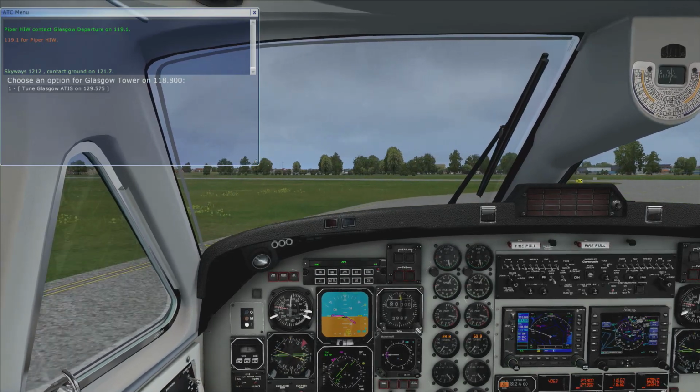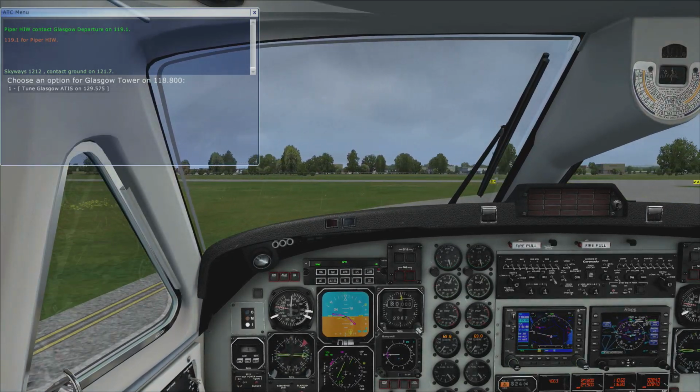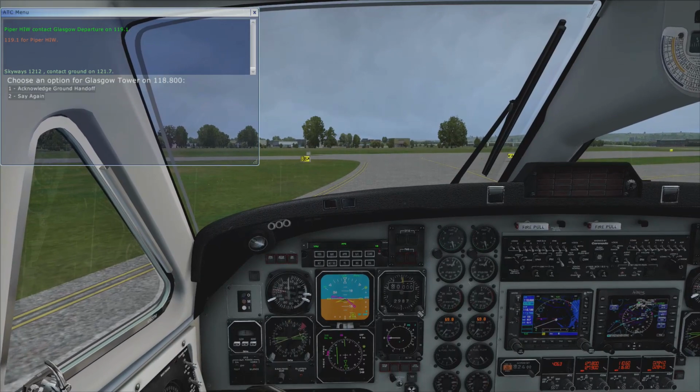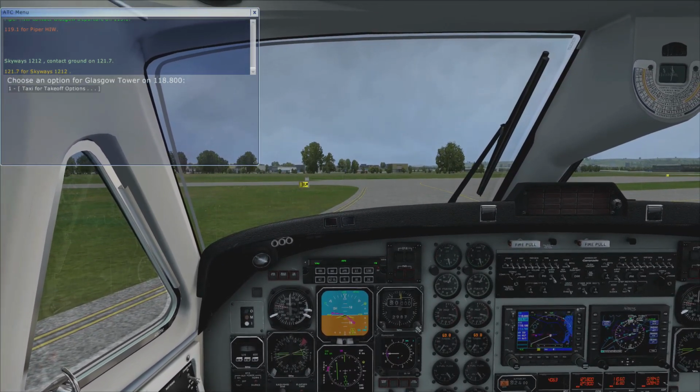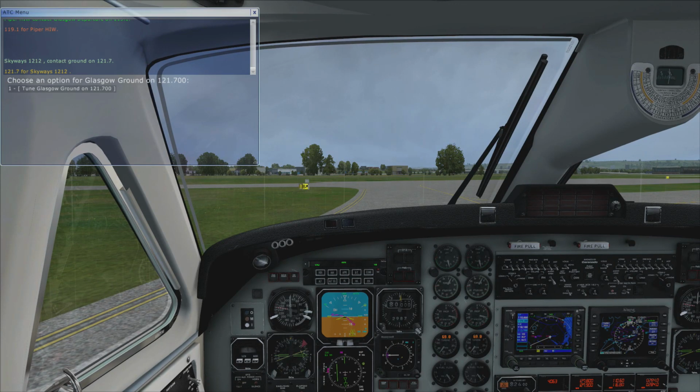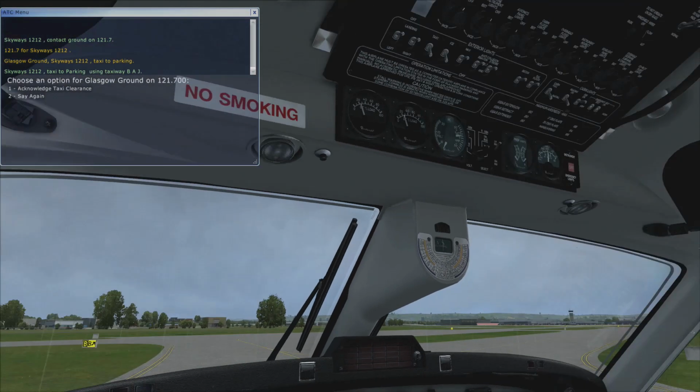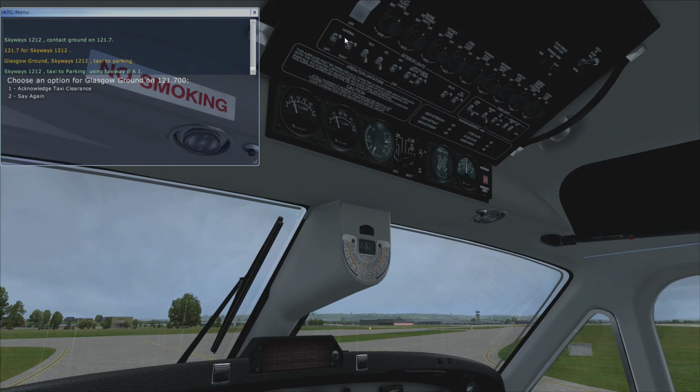Skyways 1212. Contact ground on 121.7. 121.7 for Skyways 1212. Glasgow ground, Skyways 1212, taxi to parking. Skyways 1212, taxi to parking, using taxiway Bravo, Alpha, Juliet. Taxiing to parking via taxiway Bravo, Alpha, Juliet, Skyways 1212.